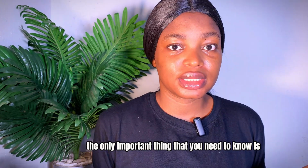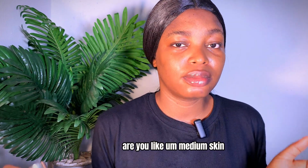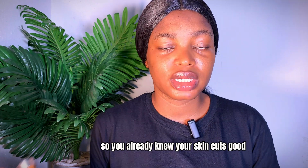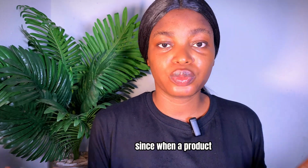The important thing that you need to know is what range your skin is. Are you light skin? Are you medium skin? Are you caramel or are you dark? So you already know your skin category. If you're light skin, you already know the range you're looking at, depending on the product you're looking for.